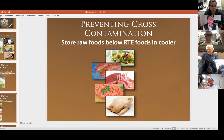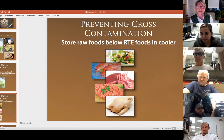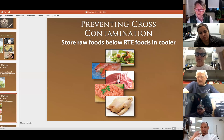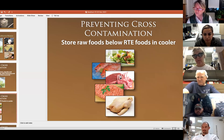And then the very top here, I have a salad that represents any type of ready-to-eat foods. So this could be a salad. It could be your yogurt parfait. Sometimes I see people store bread in a refrigerator, cut carrots, whatever, ready-to-eat foods. So my chicken on the bottom, 165, my ground meats or fish, 155, the whole meat and whole fish, these are both cooked to 145.